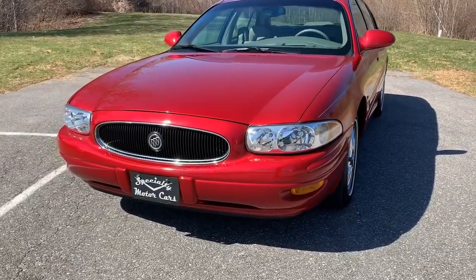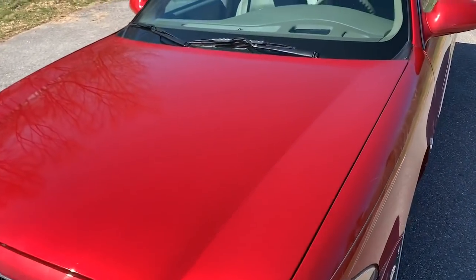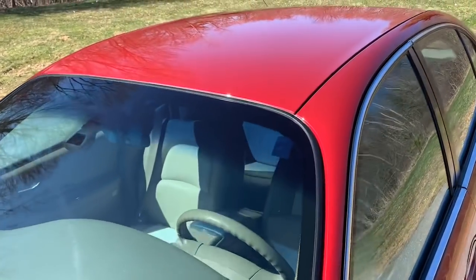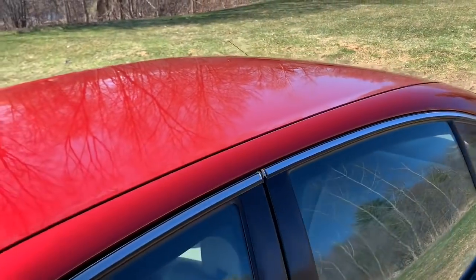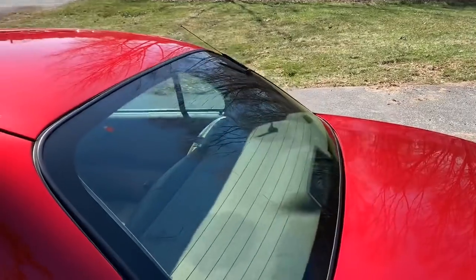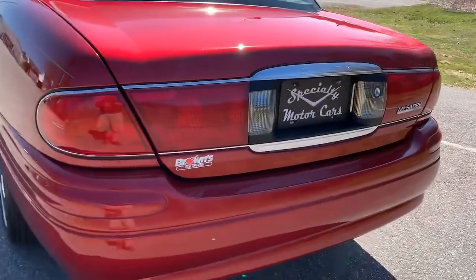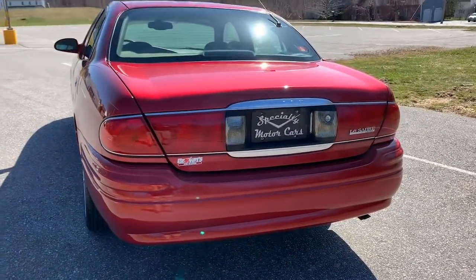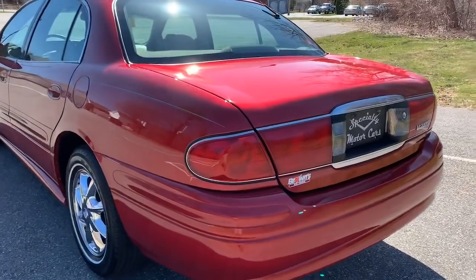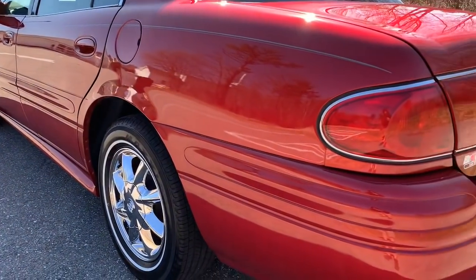Anyways, this is a one-owner example. This body style Buick, I believe, ran from 2000 all the way up until 2005. And it was a favorite car. You saw these things everywhere. And you still today actually see a lot of these out on the road, which is kind of nice, knowing they made that much of an impact. But I'm gonna go around this car, show you some of the features, some of the things that I can show you on it, and explain about that Celebration Edition, which Buick unveiled in 2003 for this car.